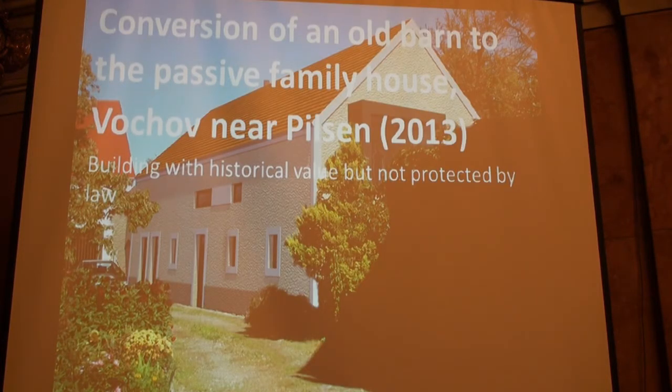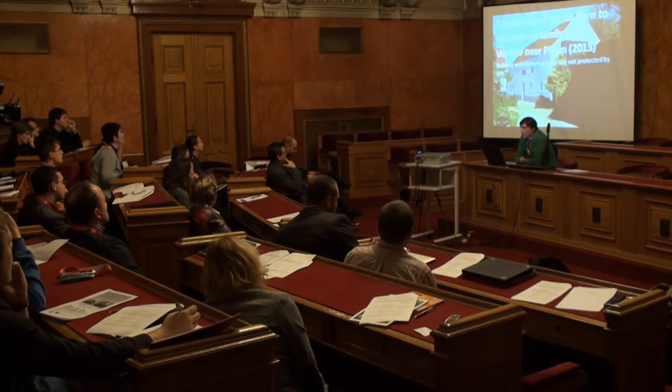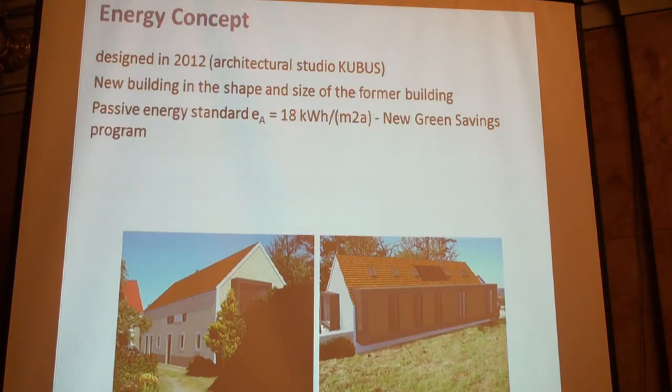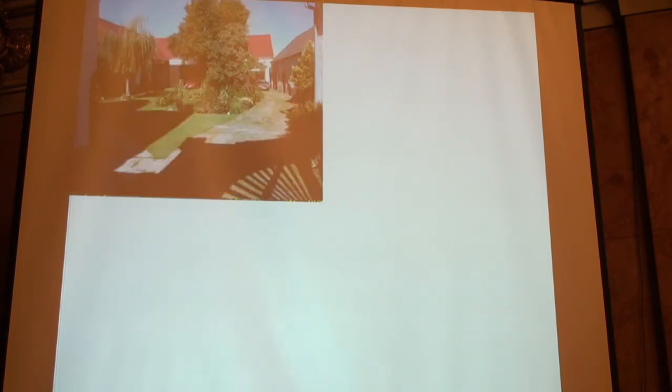Last project is the conversion of an old barn to a passive family house. The situation was that this is the typical village structure. This is the place where the old barn was. That was in a bad technical shape, but it was necessary to keep the atmosphere of the inner yard of the farm.